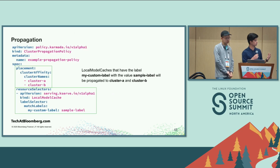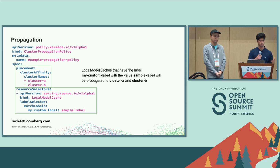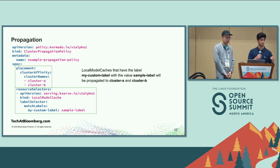Now, this is an example of a propagation policy. As local model cache is a cluster-level resource, we have a cluster propagation policy. In the spec, you can see that there's a placement section with a cluster affinity for two clusters. There's cluster A and cluster B. In the resource selector section, we have local model cache. What this propagation policy is really telling Karmada is that if you get a local model cache resource, and if it has the label my custom label with the value sample label, then please propagate this to cluster A and cluster B.